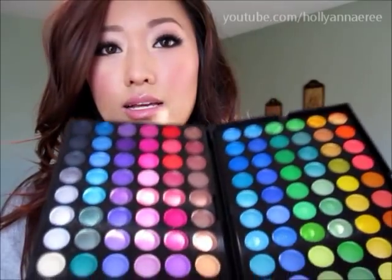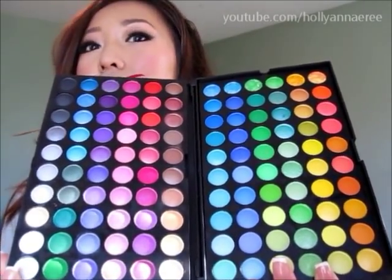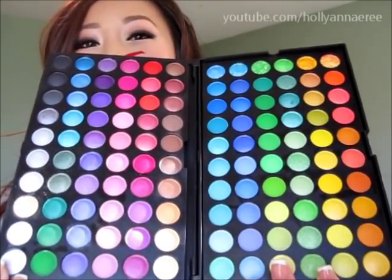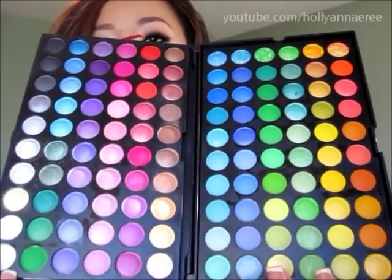Halloween is coming up. If for some reason I do decide to do something in the future, I'm not doing anything for this year. I don't dress up for Halloween, so I don't really want to do a tutorial just to do a tutorial when it's not something I'm really going to wear. So this is what it looks like. I figured this would be good because I know a lot of you guys have multicolor palettes like this, so perhaps I will be doing some sort of tutorial in the future.